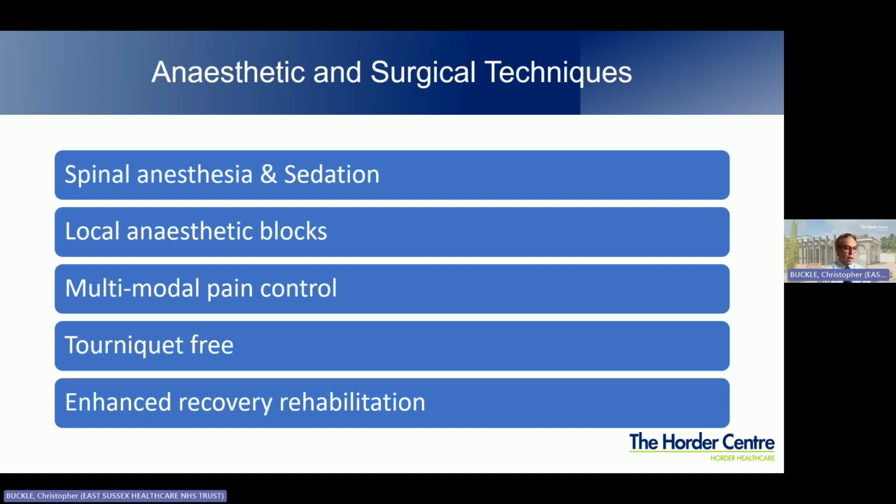So the quicker you're moving around, you have lower risk of blood clots, you have lower risk of developing pressure sores, you have lower risk of developing breathing problems by being in bed for a long period of time. And so that's what we mean in terms of enhanced recovery. So those are all the sort of things going on around a knee replacement or a joint replacement that we use to try and optimize the outcomes of that.